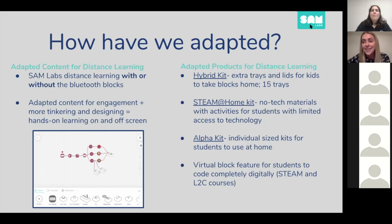And lastly, and most excitingly, we have been working a lot on our virtual block features so that students can code completely digitally if they wanted to. So this is something that's already available within the SamSpace app with those software blocks that I mentioned, but it is something that we've been developing for a Learn to Code course within Google Workbench so that they could still manipulate and run their code after they build the block-based code within the lessons.